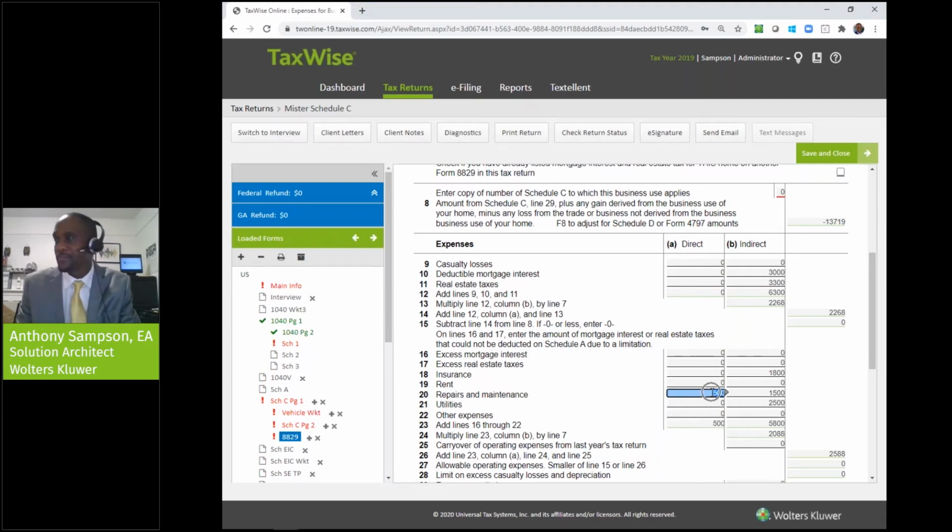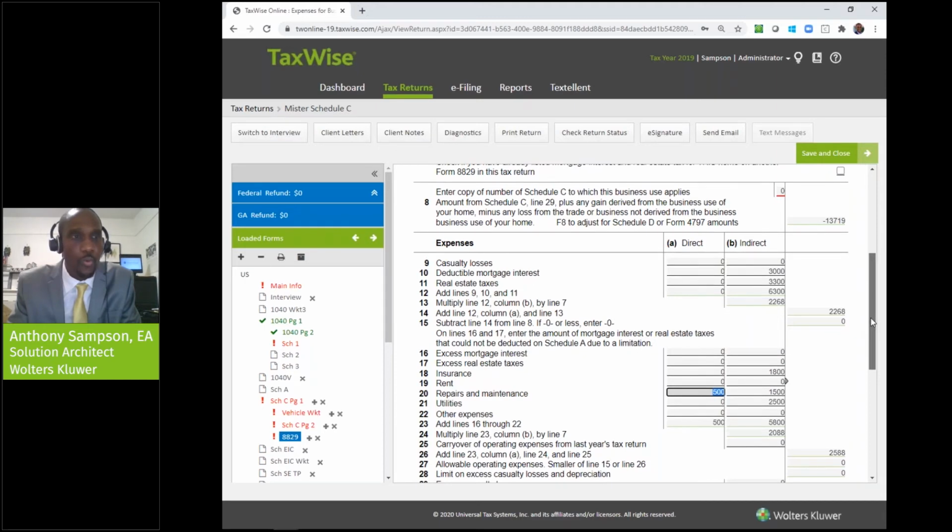So that's why it's important that the client saves their receipts, takes pictures of the receipts, uses a receipt app. I know my wife, she owns a small business and she takes a picture of every single receipt she has, because the direct expenses are related to that particular room, that designated area just for the home office. Does that better answer your question? Yes. All right. Wonderful. So we've got our direct and we've got our indirect over there.